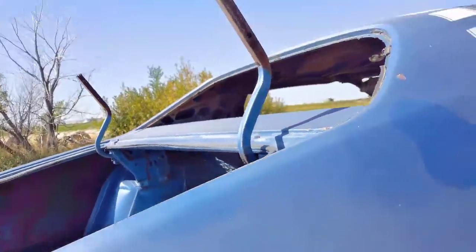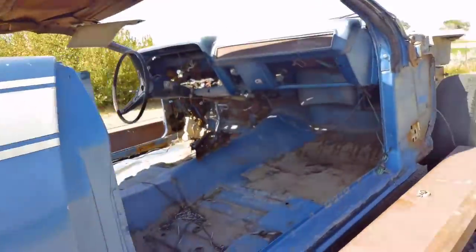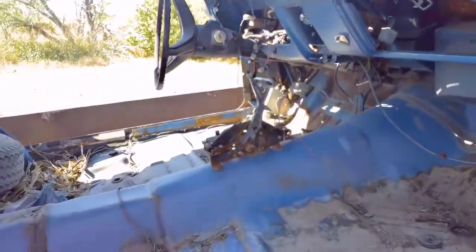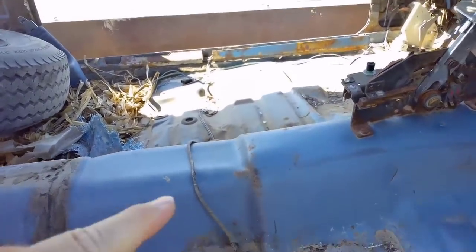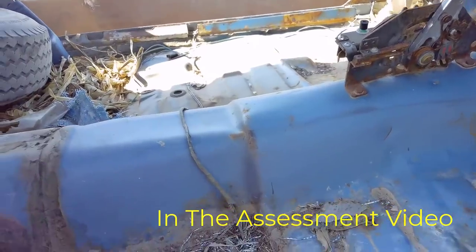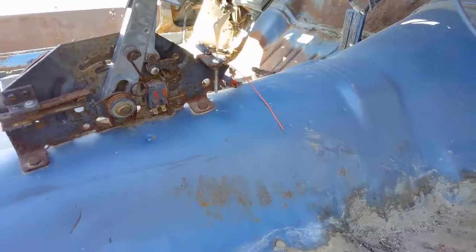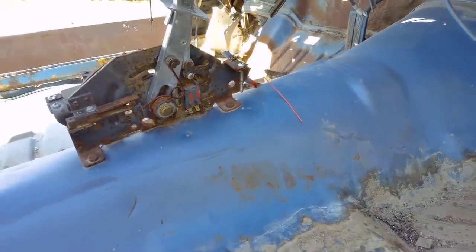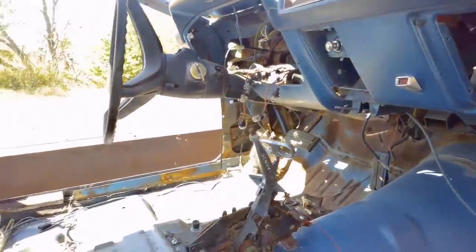My VIN number did not quite exactly say. But yeah, when I was talking about the hump there, that's actually normal. As you can see right there, they bolted it down. And of course the Roadrunner emblem's gone.